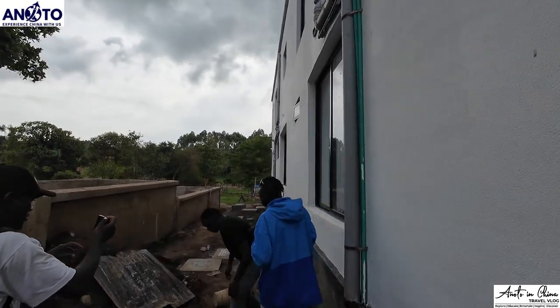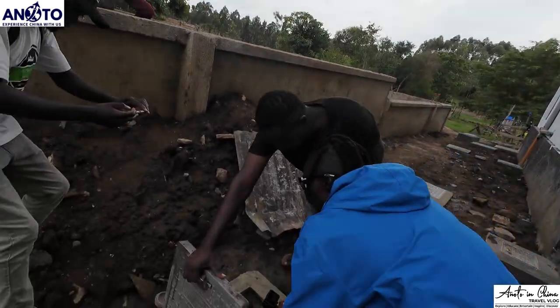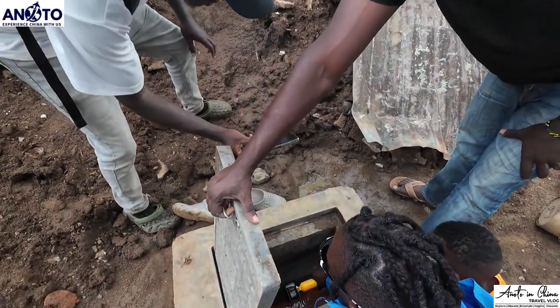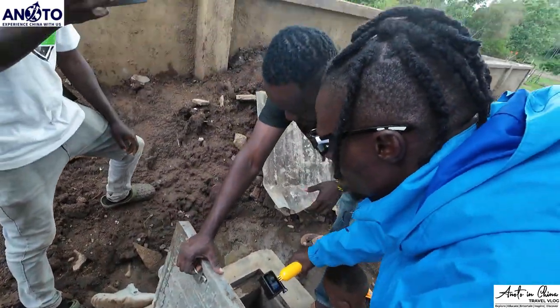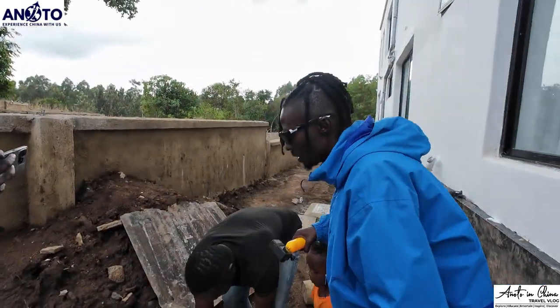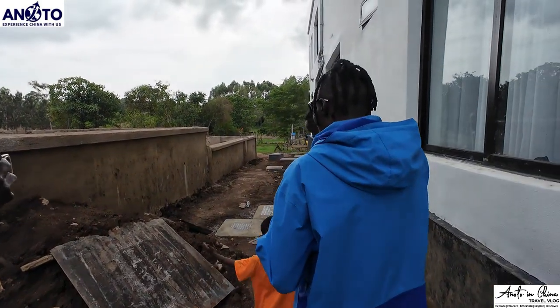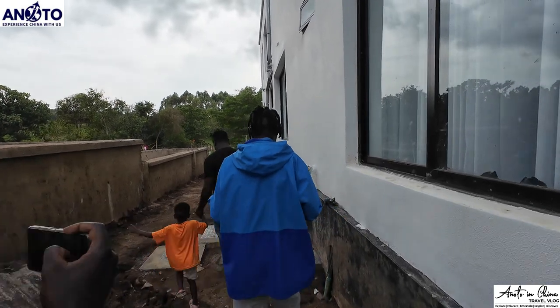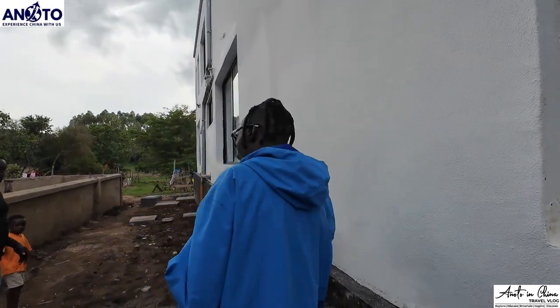So this is the fifth one. And you can see right there, water is really flowing. Look, guys, it's flowing. It's very nice. Your job is excellent, no shortcut. Now here is where the toilets start operating, with a serious note.